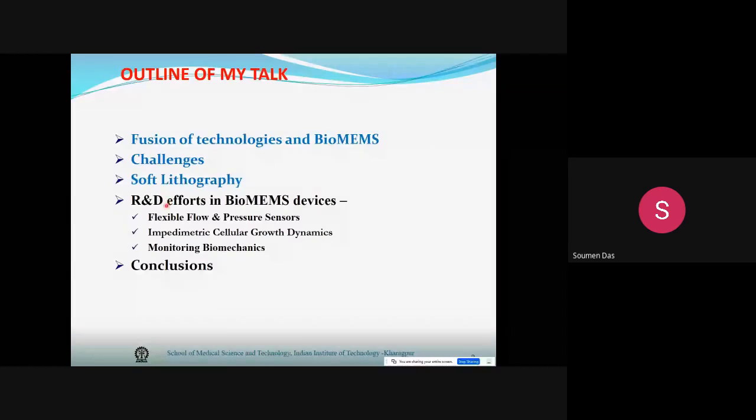Thereafter, I'll talk about the R&D efforts taking place in my lab by my various PhD and other students. Particularly, I'll talk about flexible flow and pressure sensors, impedimetric cellular growth dynamics, and monitoring biomechanics. As I have observed that a few students from a mechanical engineering background are attending this lecture, I thought I'll share some of our research related to biomechanics. You'll see it is quite interesting. Then I'll conclude my lecture.